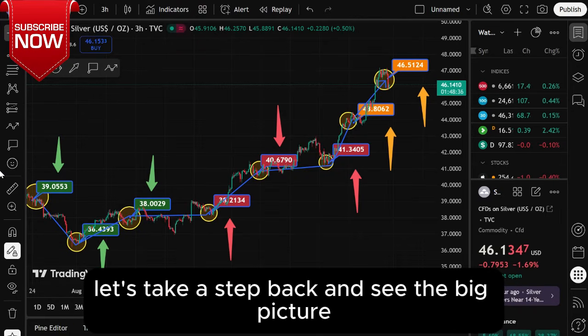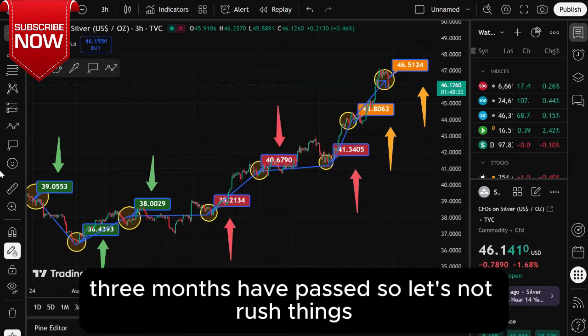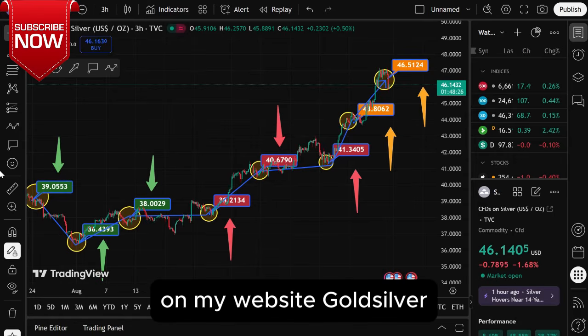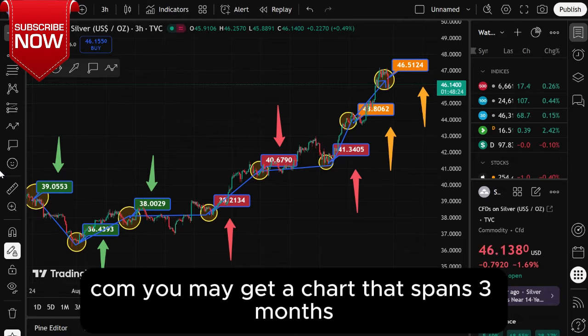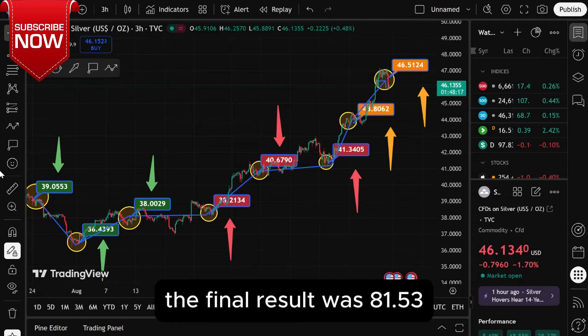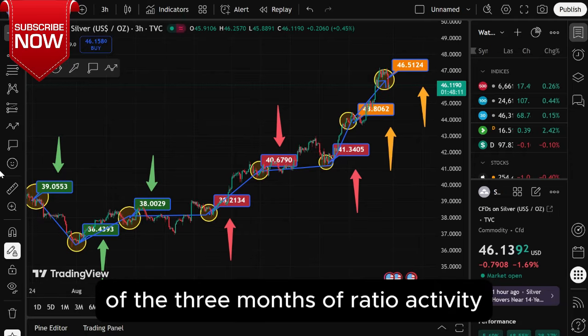Here, let's take a step back and see the big picture. 3 months have passed. So, let's not rush things and instead figure out what we're doing. On my website, goldsilver.com, you may get a chart that spans 3 months. This is the collapse he is referring to. The final result was 81.53. What follows is an explanation of the 3 months of ratio activity.